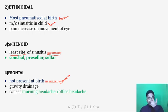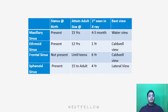It has gravity drainage. This is my frontal sinus draining by means of gravity. Generally frontal sinusitis will present as a morning headache or office headache, because when the patient wakes up with frontal sinusitis, he will have a headache. But with time, if he is walking, because of gravity the collection in the sinus will get drained out and the patient will get relief during the daytime or evening. So that's why the headache is a morning headache or office headache.